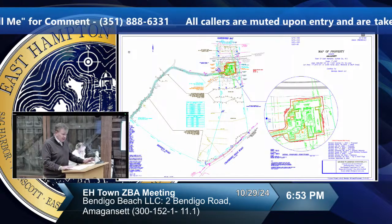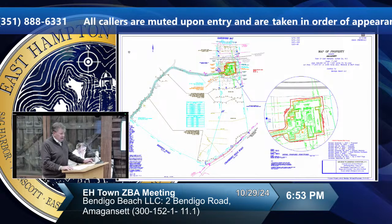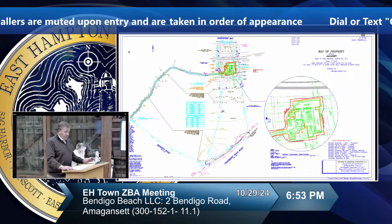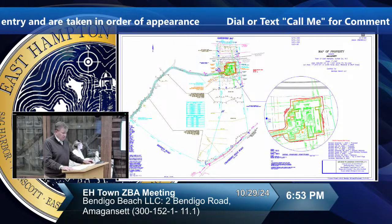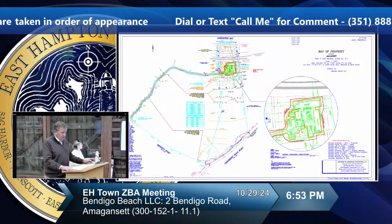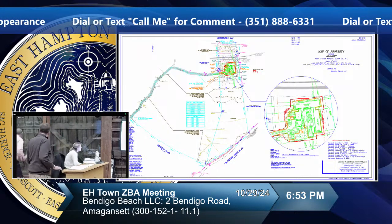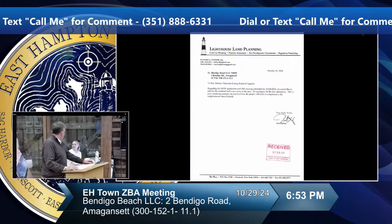When my client first encountered the property, he already was coming up with design ideas that he thought would be consistent with the dunescape and the appearance of the area. For one, you'll see the house is a single story. He wanted this to be as nearly invisible from the water side of the property as possible. And this rendering, perhaps I can show the board, is the view of the property from Gardiner's Bay.